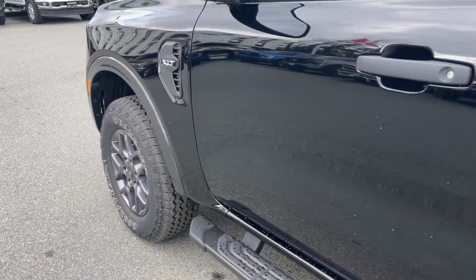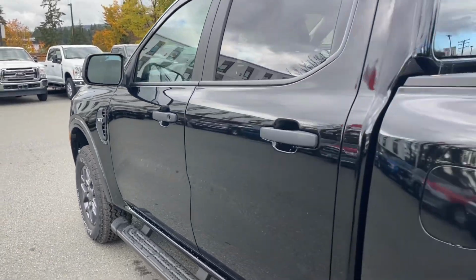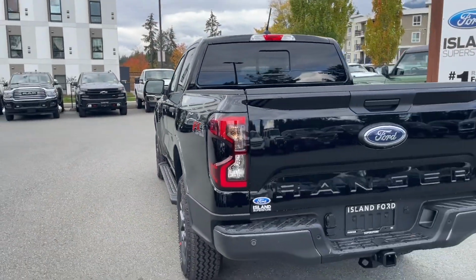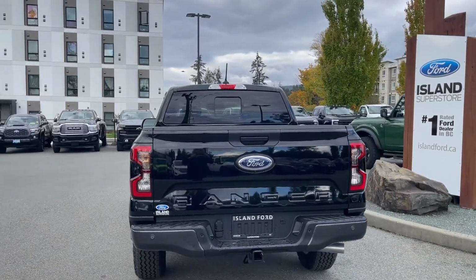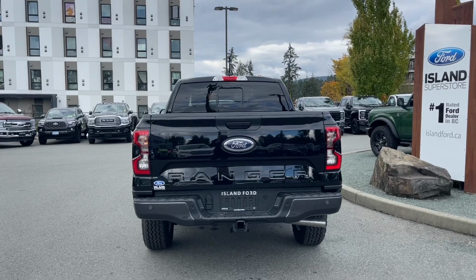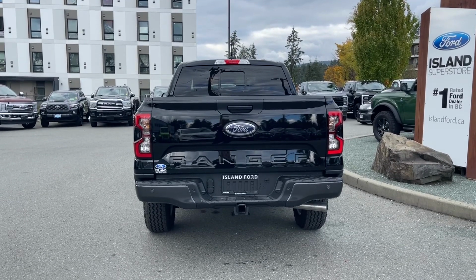17-inch wheels, running boards, black door handle, driver's side capless, easy fuel gas filler. The FX4 off-road badging, which includes skid plates, and just below your badge is where your backup camera is located. Backup sensors on your bumper, 4 and 7 pin connector, trailer hitch.